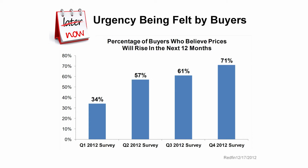There's a great urgency being felt by the buyers. Redfin, many of you are probably aware of this website, did a survey and they're saying that the percentage of buyers who believe prices will rise in the next 12 months, in the fourth quarter survey, is up 71%. So the urgency's there right now for buyers.